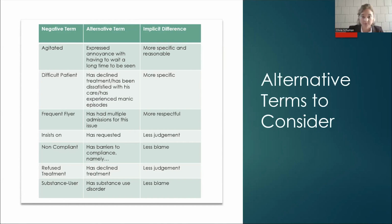Difficult patient. Again, specificity would be better. It's very unclear and vague what difficult means, besides just kind of giving a negative impression of the patient. So has the patient declined treatment? Is that making them difficult? Or have they been dissatisfied with their care? Have they been expressing that? Or have they been experiencing manic episodes? Is that what's making them a difficult patient? So be more specific.